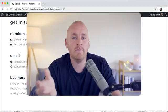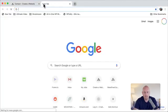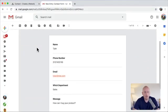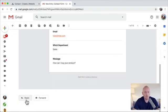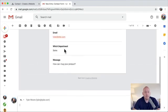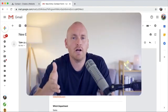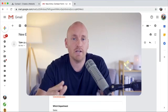And now we can go to our email and we can see what our customer wrote to us. So I'm just going to go to my Gmail up here. So now we can see that contact form right here with all of the fields and everything like that. And if I go to reply, it should reply to tyler@tyler.com or basically the email that they put in there. So that's super cool and it makes contacting you so much easier. Every once in a while, this contact form might go into spam. So sometimes you just have to mark it as not spam.